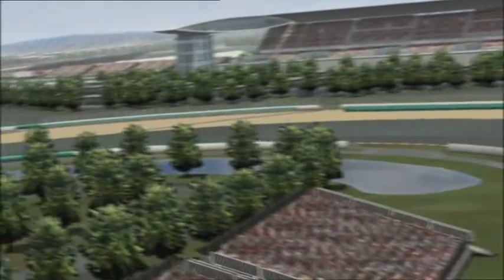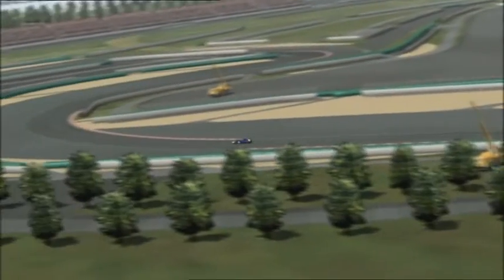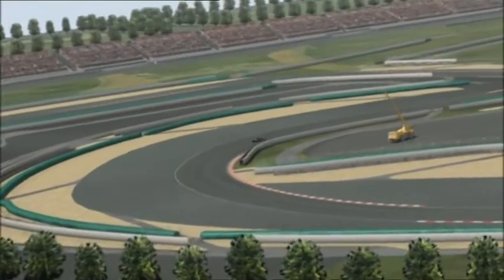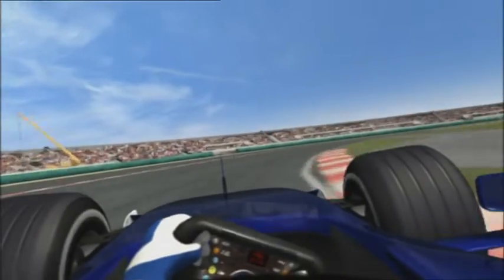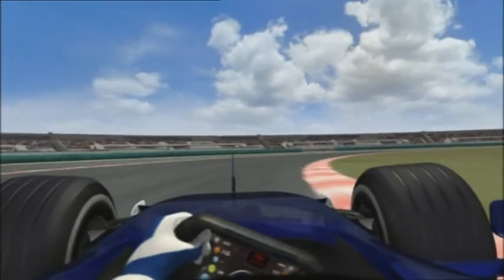This alternating start is now followed by a characteristic part of the circuit with a number of fast corners. There's a lot of high-speed combinations in Shanghai, change of direction, so it's important that you have a car that is responsive, so it's not lazy when you're turning the steering wheel. As soon as you turn the wheel, you want it to go in one direction or the other. The tyres are, I would say, on the medium side as well because of that. The tyres' level of wear plays a key role on this section.